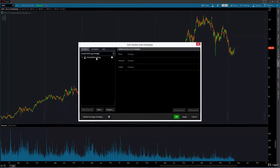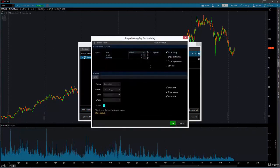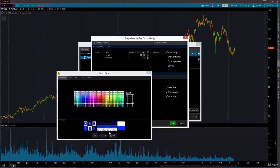Since we need to draw two lines, the SMA 60 and the SMA 180, we'll add two simple moving averages to the stock chart. Select Simple Moving Average and then click Add Selected twice. Because the default moving average time period is set at 9, you'll need to change it to 60 and 180. Double-click on each moving average and change the time period to 60 and 180 respectively.